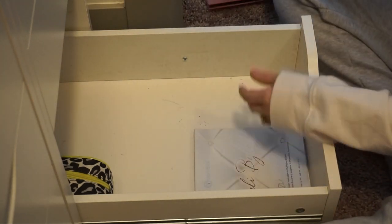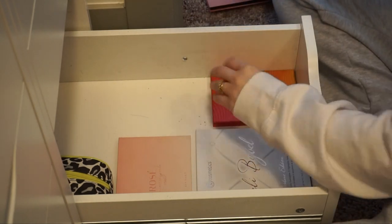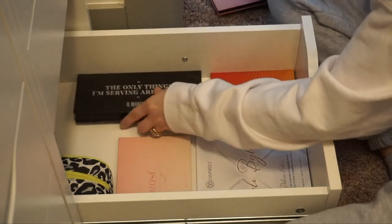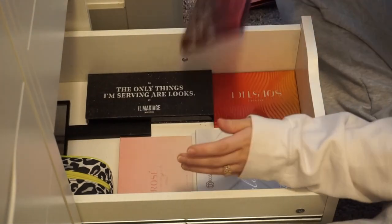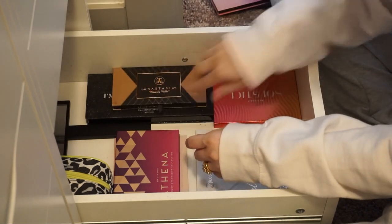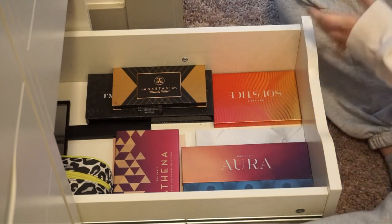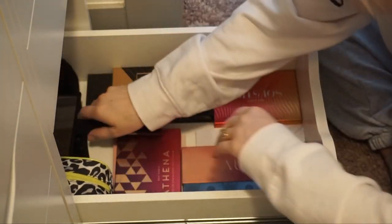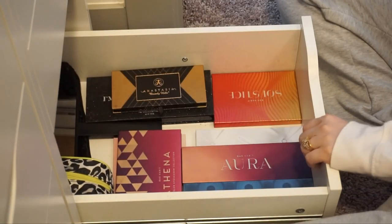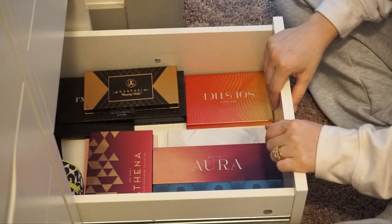So, Carli Bybel palette, I have this Rosé palette, the Solstice palette, the Il Makiage, I have this mirror, I have the Athena palette, the Anastasia palette, and then I have these two right here, and then I just have this makeup bag, which I'll put back there and use as cushion for that mirror. But that's everything. This is basically an empty drawer. I can't even believe my eyes. I've never seen it like this.